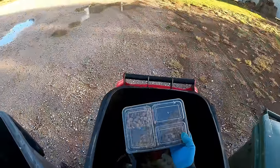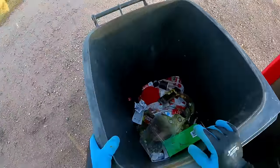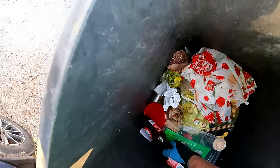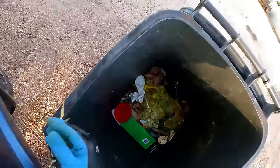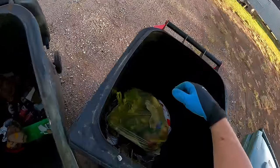Hey, that's a fancy way of storing dog food. That looks alright. We'll take that one. Feed it to our pussycats. I'll leave it. They eat anything. Even if we put vegetables down, they'd eat that. No, not going through that. Looks a bit disgusting, that one.